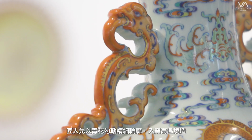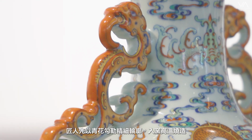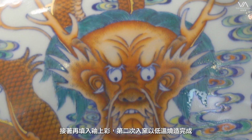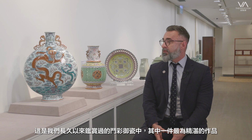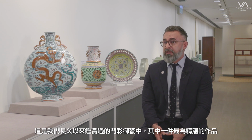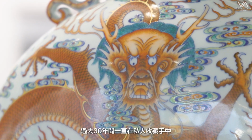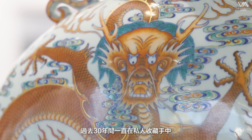The design is done in underglaze blue, there's a firing, and then that design is infilled with colored enamels, requiring a second firing. That again is another set of challenges. This is perhaps one of the most beautiful pieces of Doucai imperial porcelain we've handled in a long time. This is incredibly fresh to the market. It has been in private hands for the last 30 years.